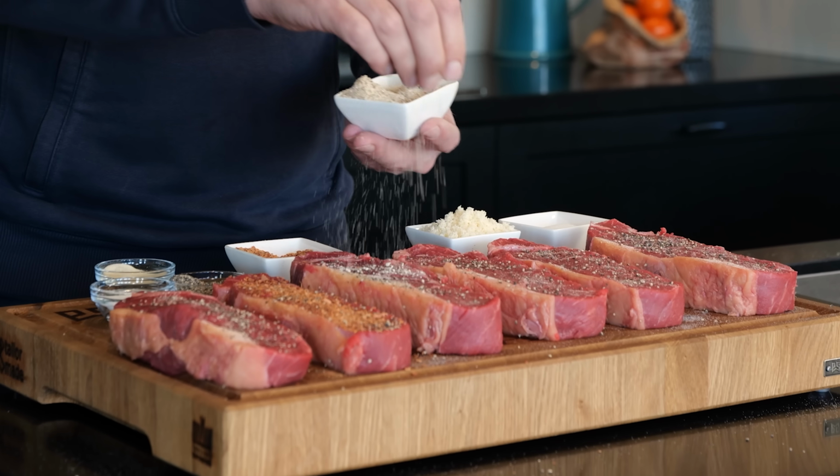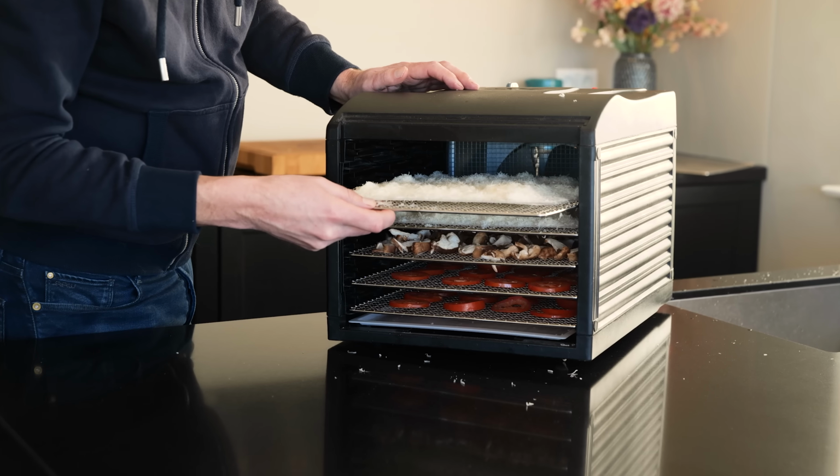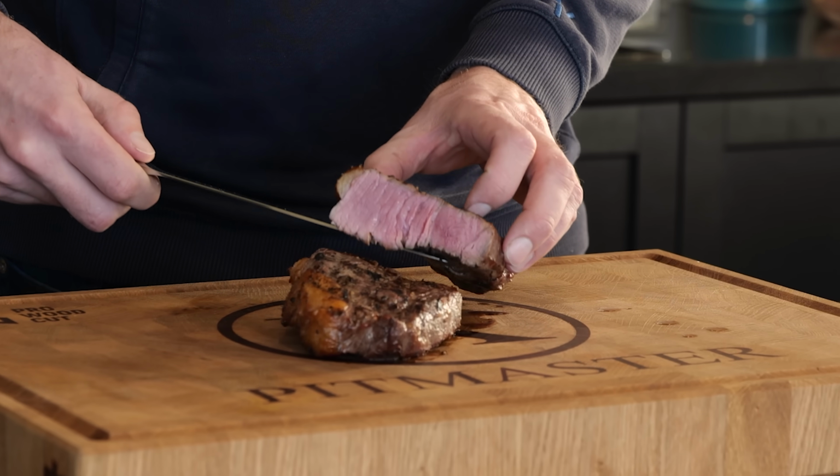I just did an elaborate steak experiment to find a natural replacement for MSG. And this is how it went.